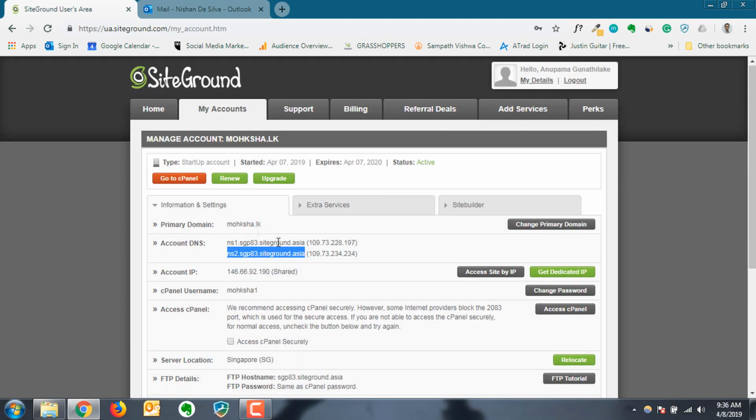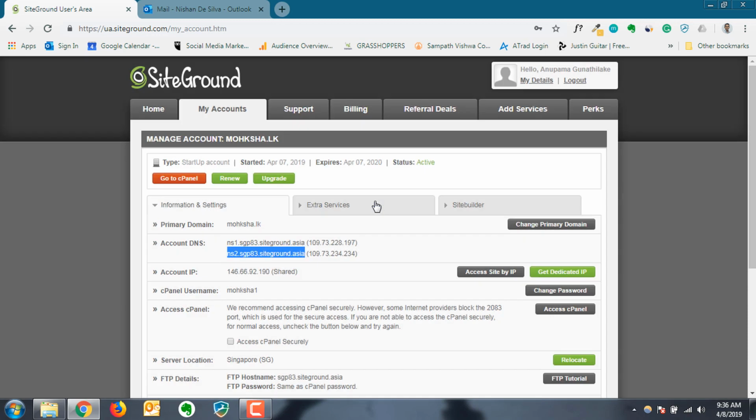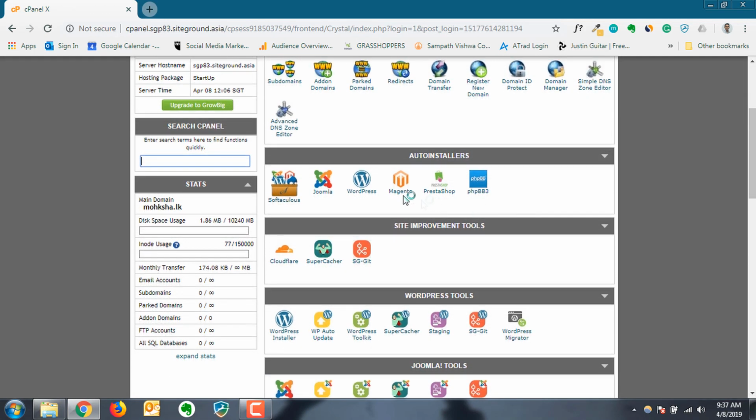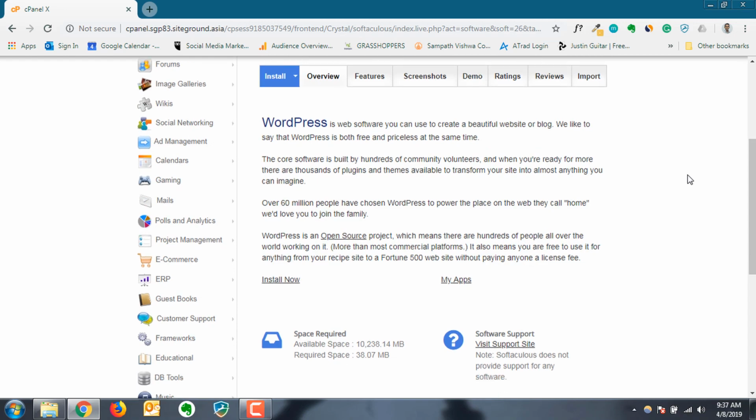Go to siteground.com and log in. Then click Go to cPanel. cPanel is where you manage your entire hosting account. Think of it as the backend of your hosting account. Now click Proceed. Once you add the cPanel, it's time to install WordPress in your hosting account. Right, this is your cPanel. All you have to do is click on this WordPress icon. Now scroll down and click Install Now.